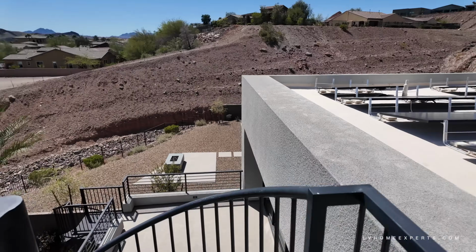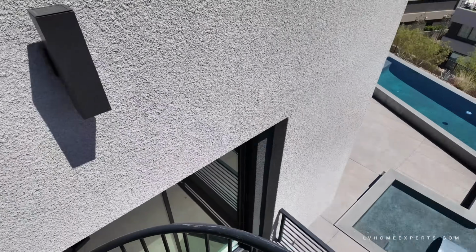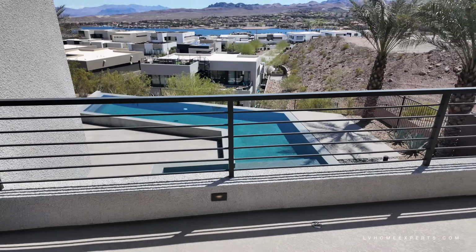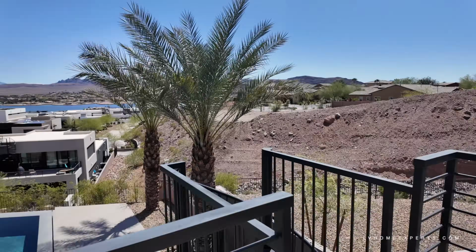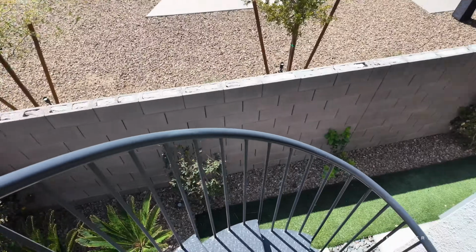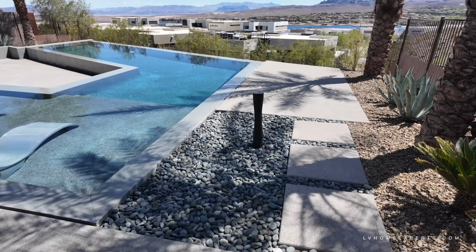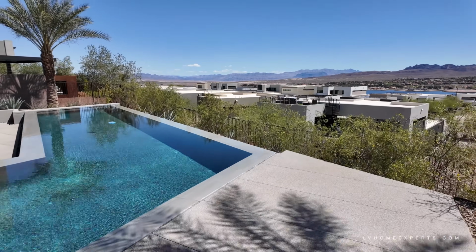Got tons more of solar panels. I can't wait to show you guys this pool here. You know what, we're gonna just head down this way on the spiral staircase. I mean, they spent a lot of money on these upgrades to this home. Well-designed backyard too.